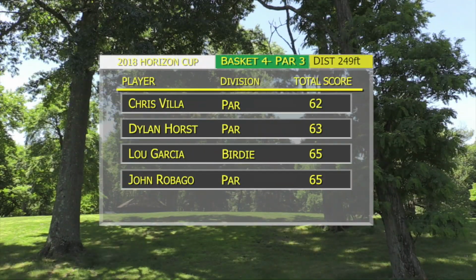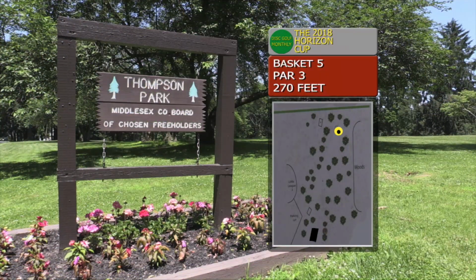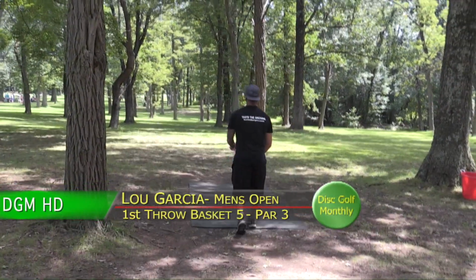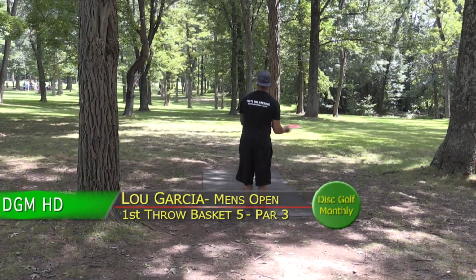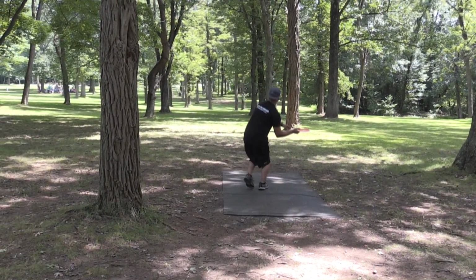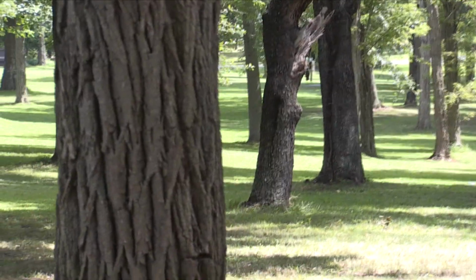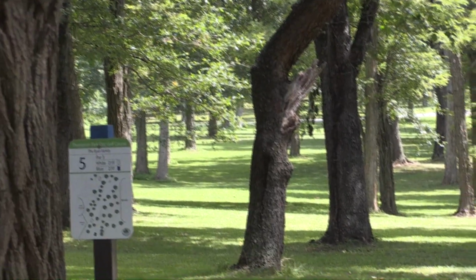And Lou has a very easy birdie. He gets the only birdie in the group, and he ties it up with John for third place. As we move on to basket 5, this is a par 3, 270 feet. This is looking to get a relatively straight shot, where as you get towards the basket down that incline, you're looking to fade right, or turn over and go to the right.